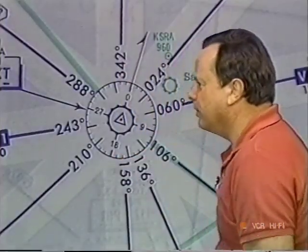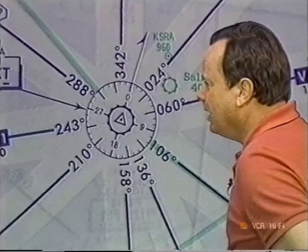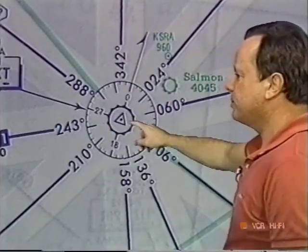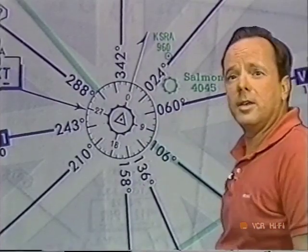Now, these are just rules of thumb, and they don't work every time. So here's what I would do. If I want to know the reciprocal of 024, I'd simply add 180 degrees and I'd call it 204, and that'd be the simplest way to do that one. If you want the reciprocal of 60 degrees, once again, you can add 180 degrees and it becomes 240. I think those are pretty easy.